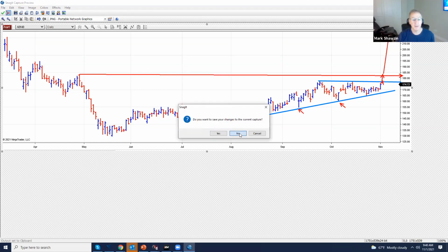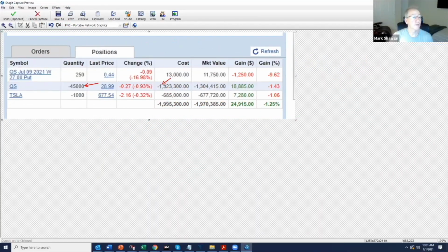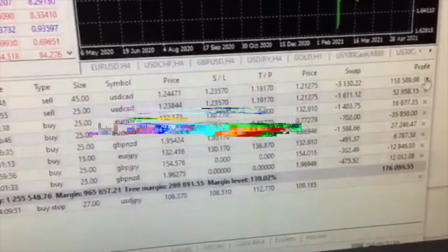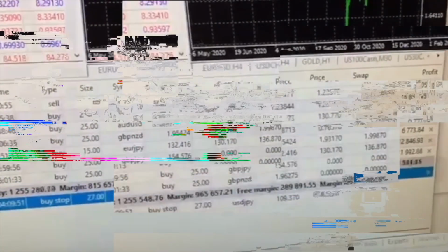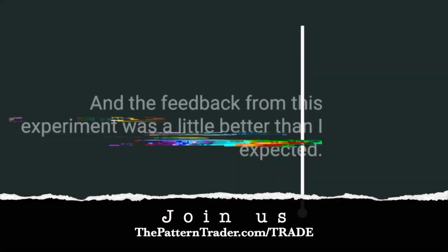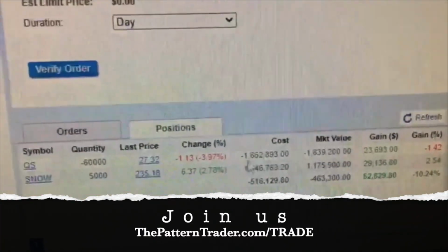So see what happens. You can see, yeah, it's 1.3 million short. So pop out a profit of 118,000 there. You can see how this is going crazy now. You can see how the market's just going nuts. I bet like $1.6 million on this position. I'm showing right now a $23,000 gain.